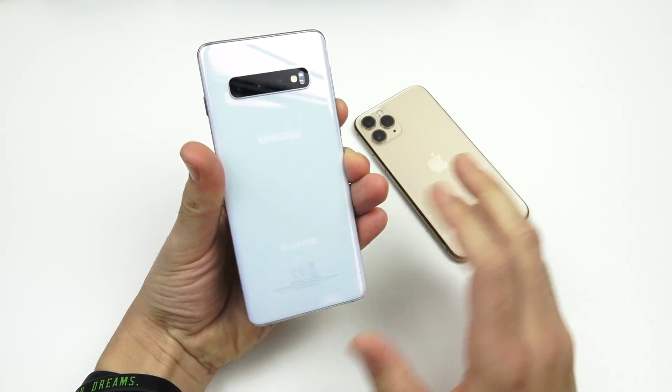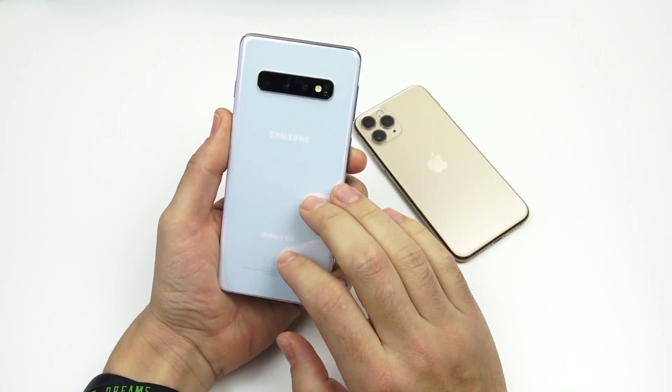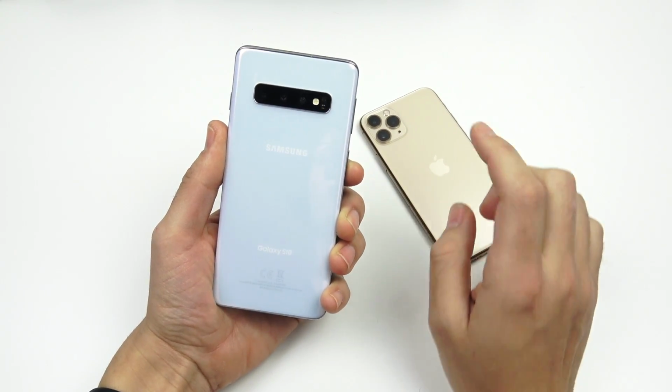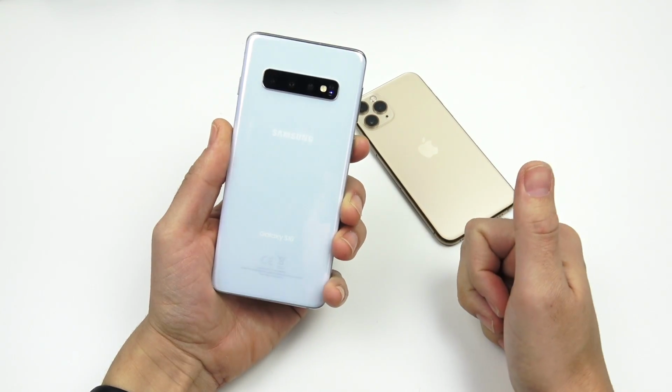But I'm sure that a lot of these reasons are not reasons for everyone to go to the S10. So let me know if you guys want to see the reasons why the 11 Pro is better than the S10.